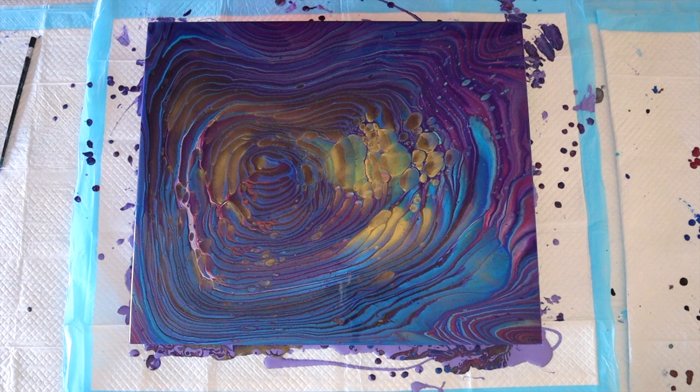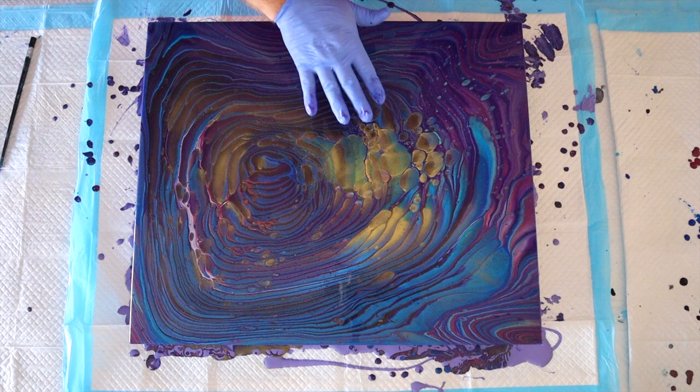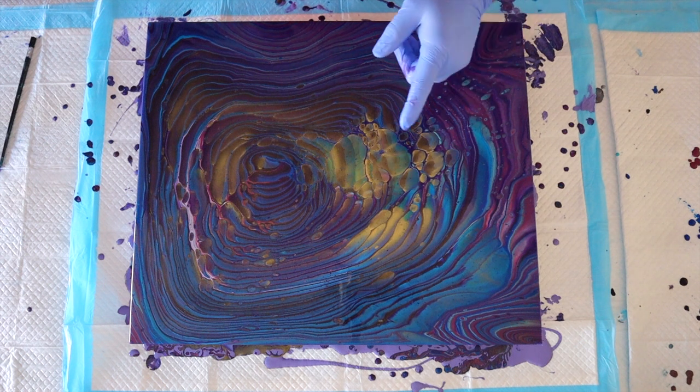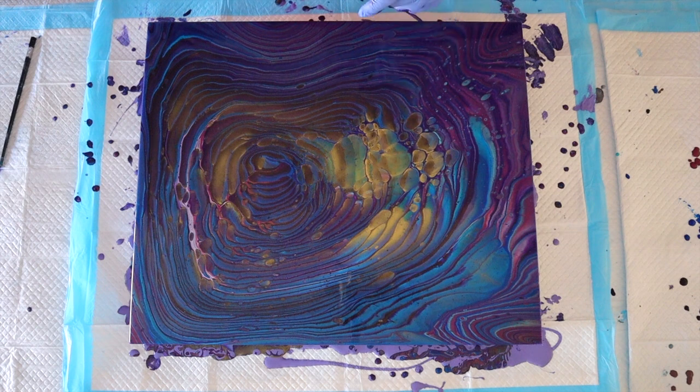Lots of bling in this one, for sure. And the gold really highlights this whole center here. I'm really just, pretty. I like it a lot. All right, I'm going to get my edges and take you guys in for a close-up. Let's do it.